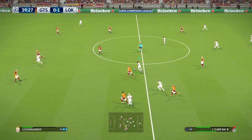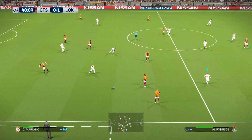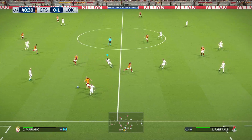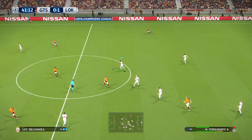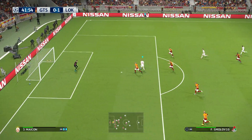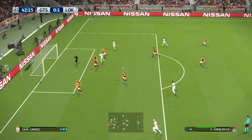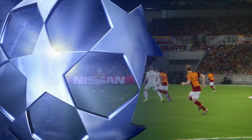Farfan. Well played, he saw that coming. And it's Belanda. Looks like a good ball through. Can he finish? Oh, surely that deserved better.